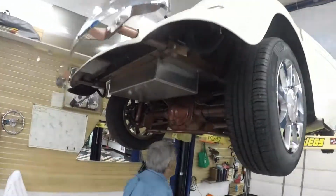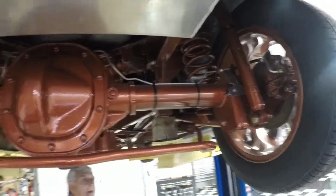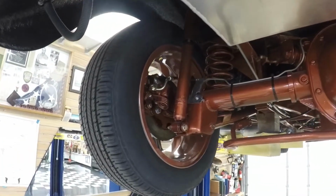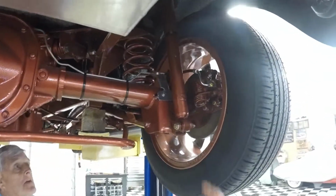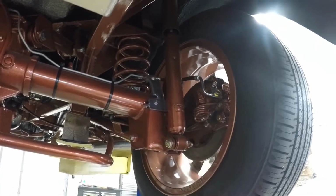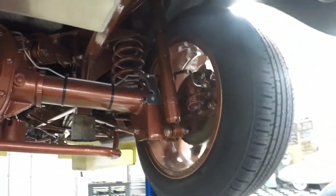This is all finished underneath. Oh, wow. The underside of your car looks better than the top side of all my cars. Gee whiz. I'll be darned, I just noticed I got some brake fluid leaking there. Now see this little twisty thing. What is that for? That's the spring on the calipers. That's part of the emergency brake, when you pull your emergency brake.